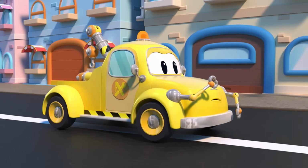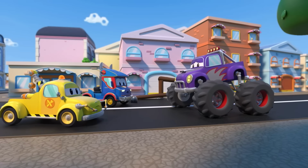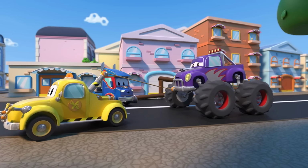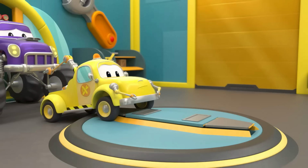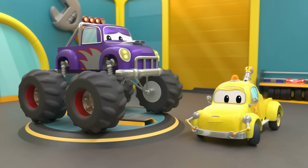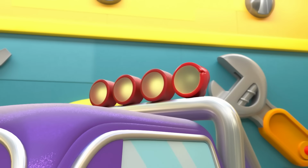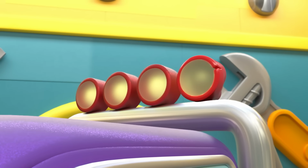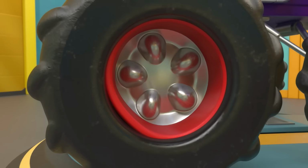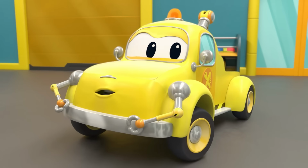Hey, Tom. Marley is hurt. Can you help? You'll need to repair him at your garage. Thanks, Super Truck. Ready to start the inspection? The lamp broke all your top lights. And one of your hubcaps. But Tom is up to the task, right?